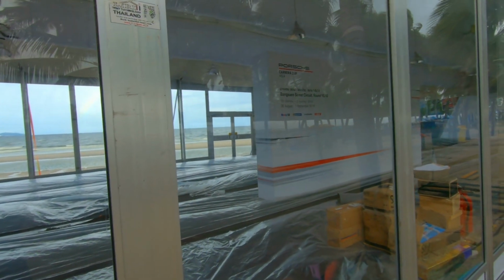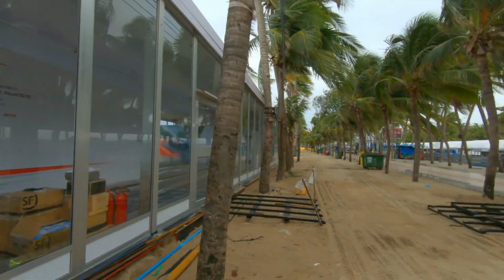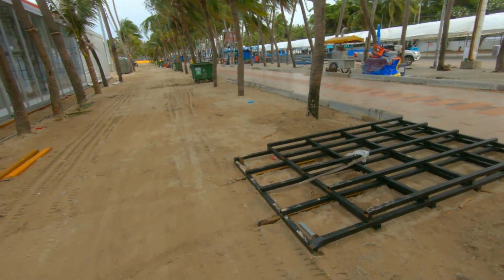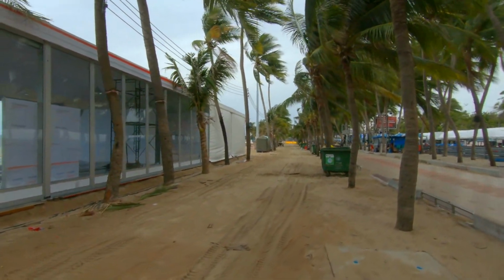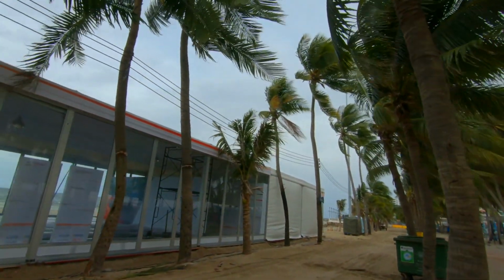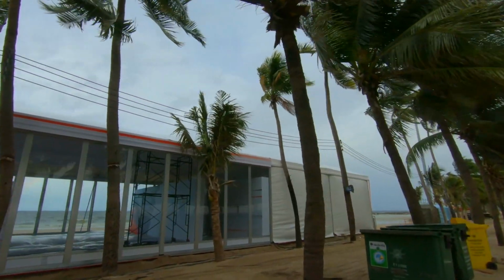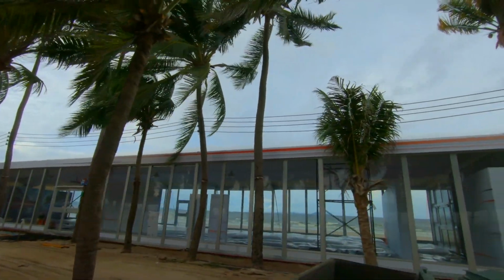So I'm guessing you've got a couple different main events. You've got a Toyota event and you've got a Porsche event. Here again, the way this is all glass, it almost looks like a kind of showroom type thing where they would encourage the public to come in. Maybe they'll be selling something in their cars, perhaps. I don't know. I will definitely check back once the event is underway and see what these buildings were for. I'm very curious.